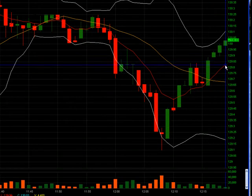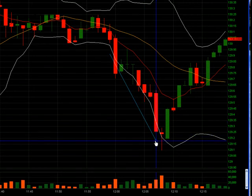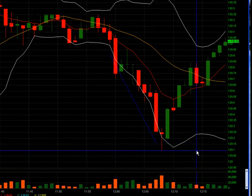Okay, and as you can see, it did continue moving up to where it is now, right around here. So in this move, I basically got in from 129.9 all the way down to 129.15. So hey, that's 75 cents. This was a great trade, and it only lasted a few minutes. I was very pleased with that.